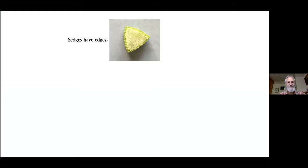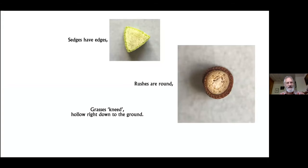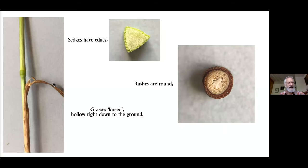Okay, just to distinguish from some of the grass lookalikes, little poem: sedges have edges, rushes are round, grasses need hollow right down to the ground. Here's a knee on a grass. Now, the other genera here don't have knees generally along their flowering stems, but the edges of the flowering stem, or culm, in sedge is a good way. The triangular cross section is very helpful to distinguish those from grasses.